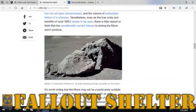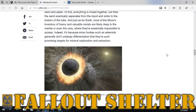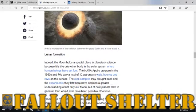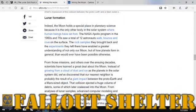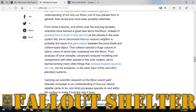I'm going to leave the links in here. You can go read all of these articles. They're pretty simple reads. They try to put it, I guess, in a way that the layman can understand it. But what it does say is we're still going to mine the moon. One of the articles that I've seen, and I cannot find it again, basically said that we'll just have to fight over it.